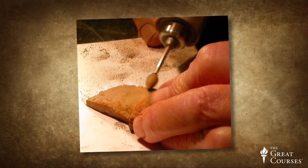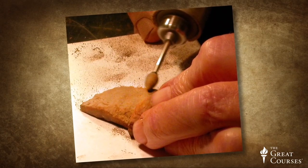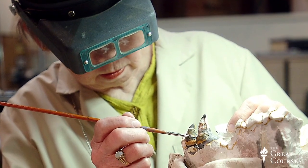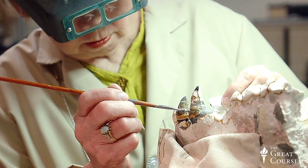If a fossil is too fragile or the matrix is too hard, fossil preparators may use gentle grinding tools to help separate them from the rock. Once again though, when getting close to the fossil, it is only tiny picks and needles that are used to clean up the specimen. As you can see, a steady hand and a lot of patience is required for this job.